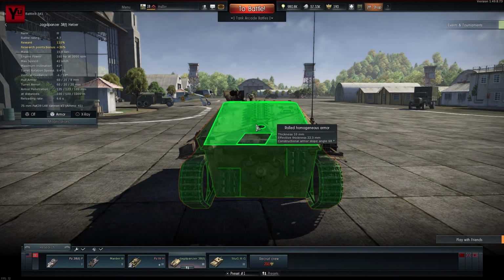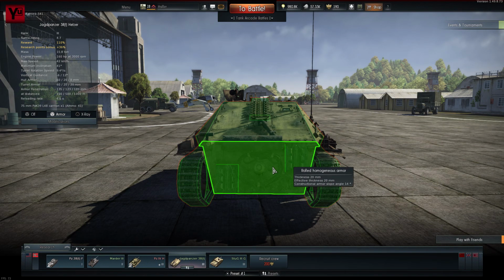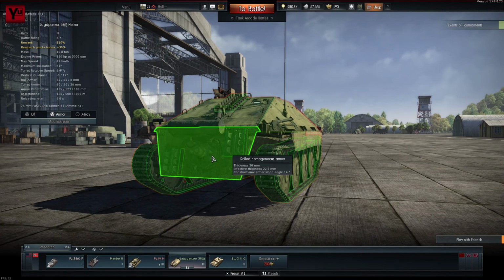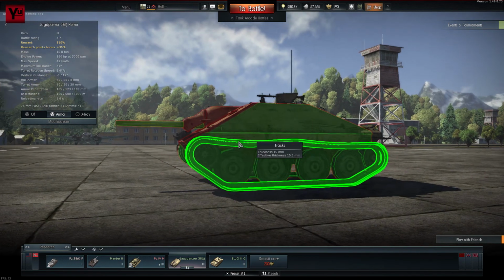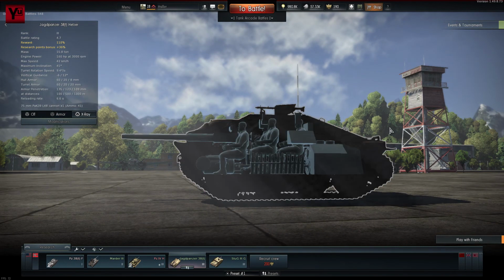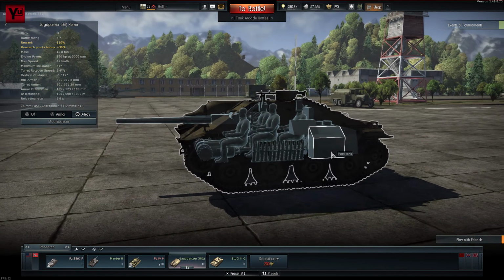On the rear you have got 10mm at 68 degrees, some sources say 8mm, and 20mm on the back protecting the engine compartment. Tracks for bonus armour of 15mm in a couple of places. Basically, if you get flanked in this thing, you're dead, because look at the internal layout. About the only thing that isn't going to explode, catch fire, or go squish, or potentially all three, is the radiator.